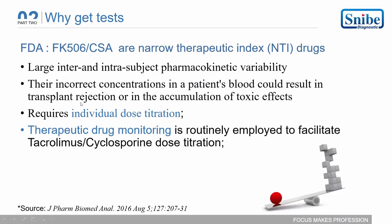So why get this test? This is very much important. Why do we need to test the tacrolimus and the cyclosporin levels? Because this is a double-edged sword, and there is a very narrow therapeutic index range for these drugs. Immunosuppressive drugs have a large inter- and intra-subject pharmacokinetic variability, and an incorrect concentration in the patient's blood could result in transplant rejection if it's lower than the reference range, or an accumulation of toxic effect. So this is a double-edged sword.